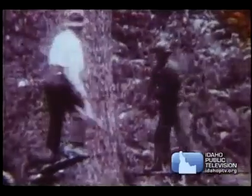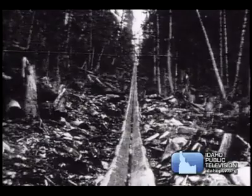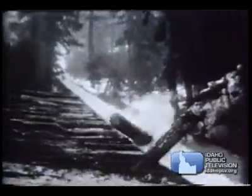Crosscuts and axes brought the giants down. The hard part was getting them to the mill. Loggers used horses and oxen, hand-hewn chutes greased with animal fat, and water-filled flumes. Whatever it took to get the timber to the creeks.